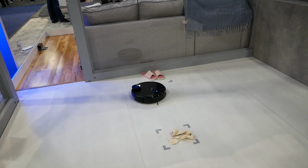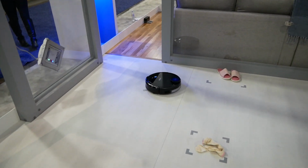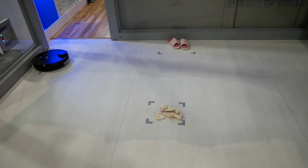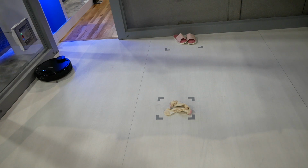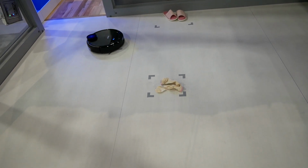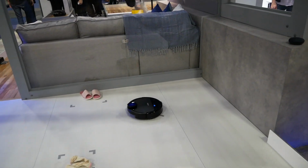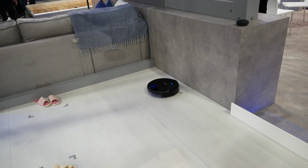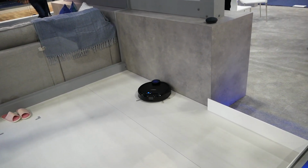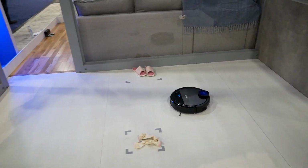Anyone who's used any robots that are on the market at this point knows that if you have a sock on the floor, it'll try to clean that up because it really doesn't know that that's an object like, say, a chair or a table. It will not go around that object. It'll attempt to clean it up, and you don't want your socks stuck in your vacuum. So this Deebot uses what they're calling IV technology, which is artificial intelligence and visual identification. So it actually does have a camera.